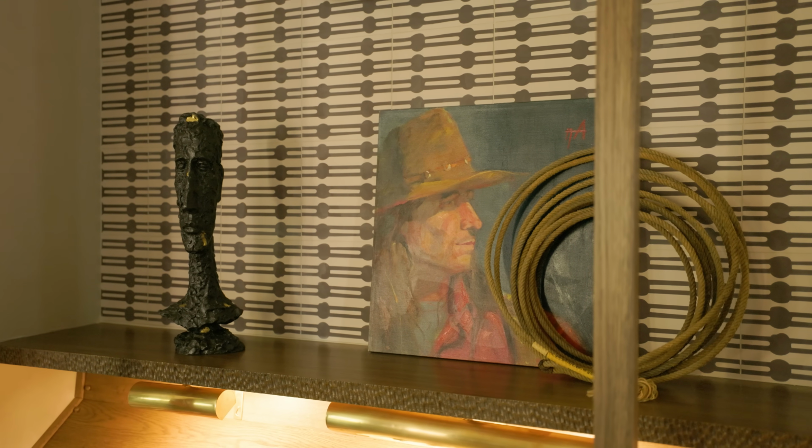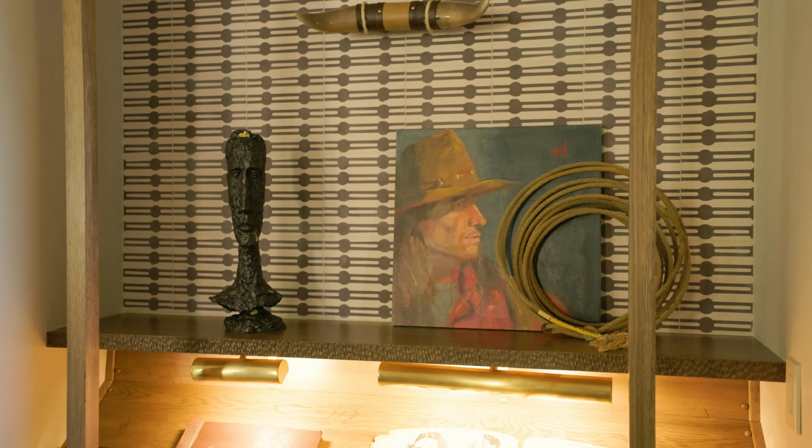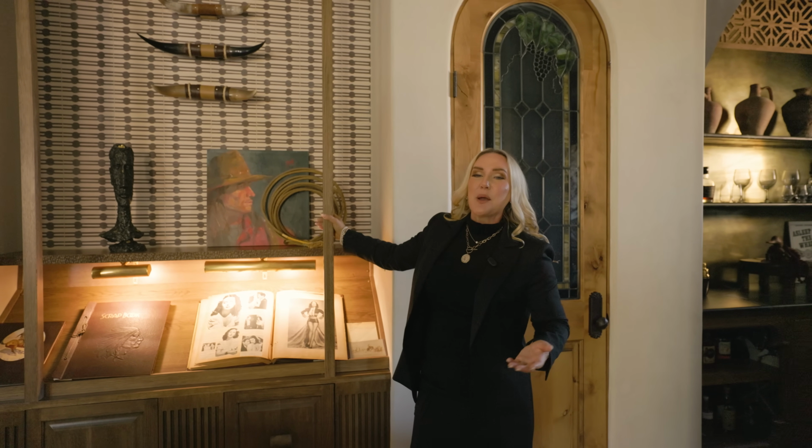Behind me is this rope, and it was just sitting in the corner somewhere, and I thought, okay, we've got this gorgeous cowboy artwork, but what if we just layered this rope right across the top to create a moment? And we did that, and it was really unfussy, but it belonged to them.